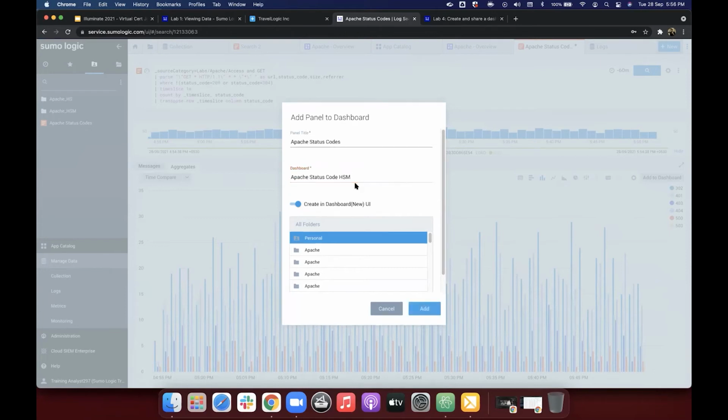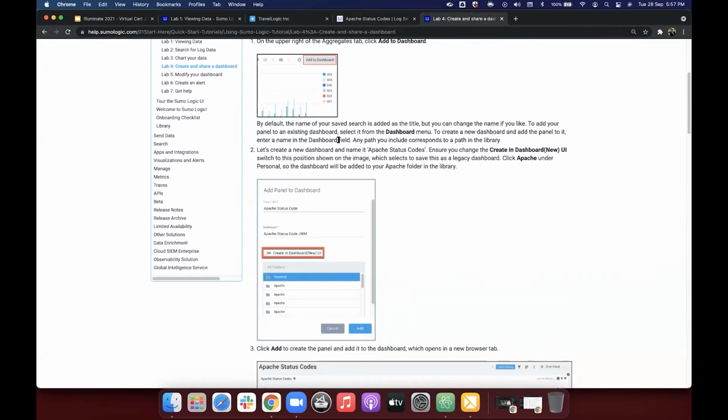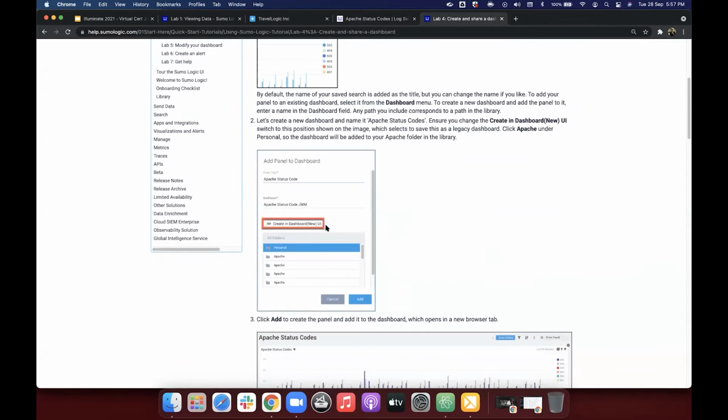And once that is done, I will turn off this radio box, which mentions create in dashboard new UI. So we have two dashboard frameworks. One is the legacy one and one is the new one. For this particular exercise, it's better that we use the legacy dashboard framework. So to repeat, we will need to click on add to dashboard, and we will need to give a unique name to our dashboard. The unique name format is Apache status code followed by your initials. And we will need to toggle off this create in dashboard UI.